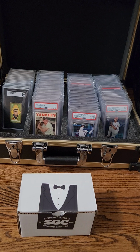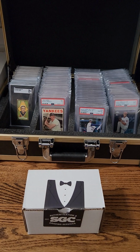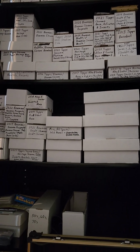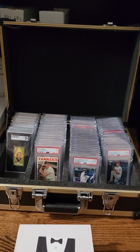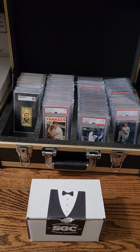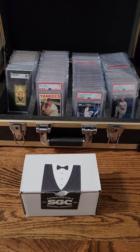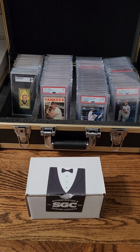I'm going to go through those here in just a sec, but I'm trying to get some cards put away in the gigantic cabinet I've got here, with stacks and boxes of cards that I've been collecting over the years. Well, really, since I started getting back into this in '15. I do have a good stack of graded cards here, and I wanted to put these SGCs back in this little briefcase. So I figured, why not just do a quick video to show you what we got in our last SGC submission.